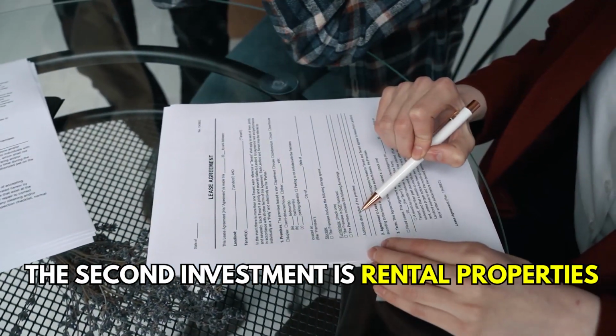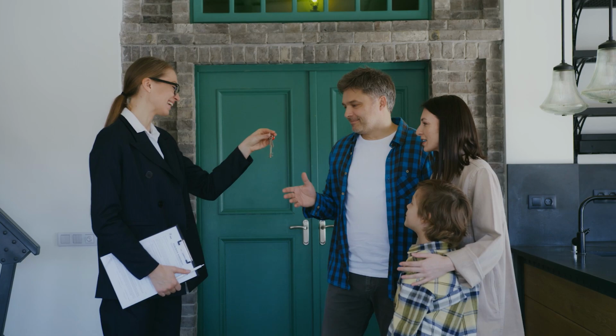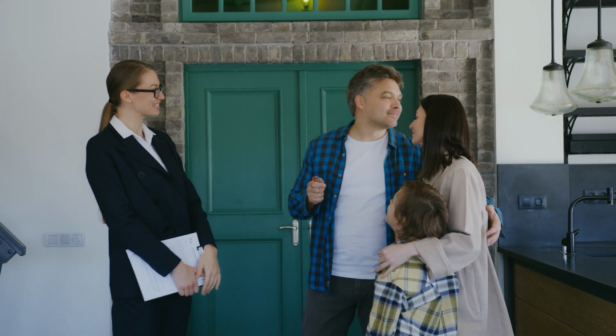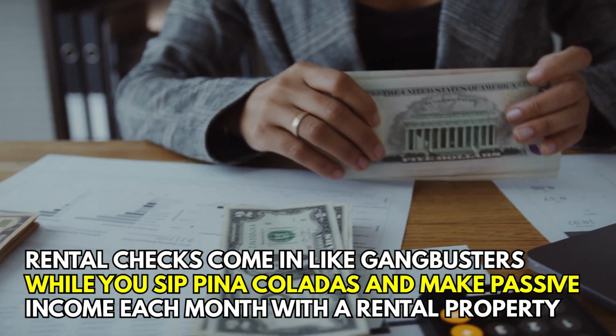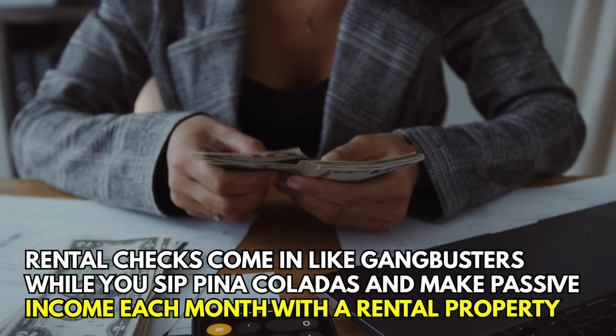The second investment is rental properties. Renting out property looks to be a simple process. Simply buy a house or apartment complex and rent out the room for a little charge to renters. Rental checks come in like gangbusters while you sip piña coladas and make passive income each month with a rental property. So, while I'm sure you think this is amazing, it's also a massive simplification.